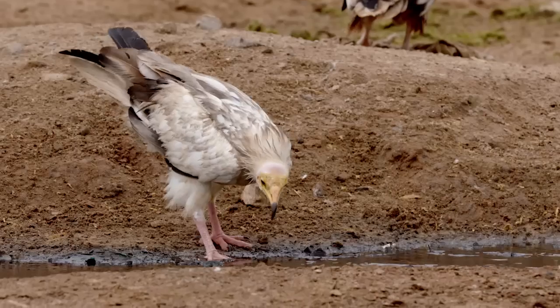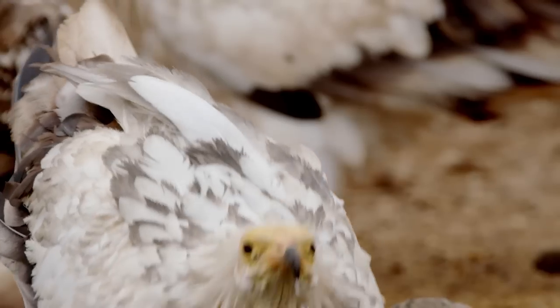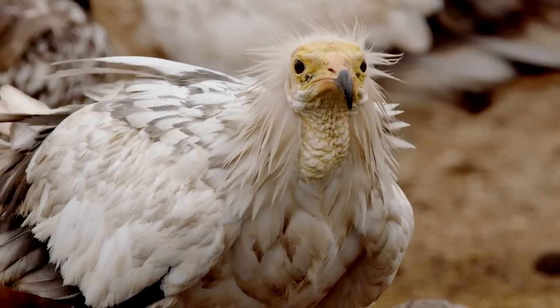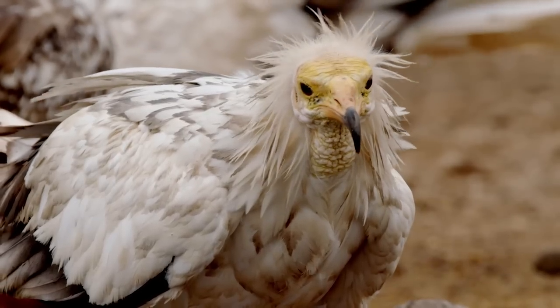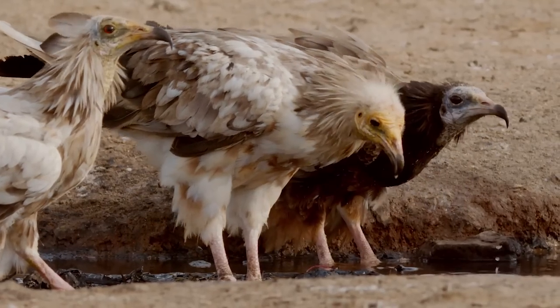Those that have had enough take advantage of a rare stream of water to wash down their meals. Like most birds of prey, the vulture has a crop, a large pouch in its throat, where it can store extra food for later. A useful adaptation for this feast or famine lifestyle.